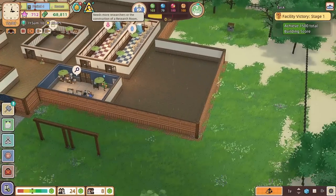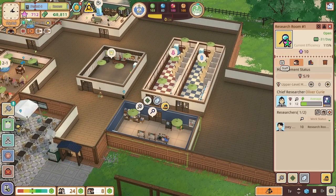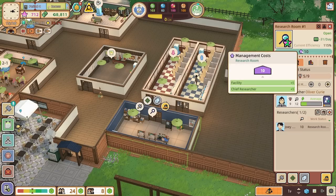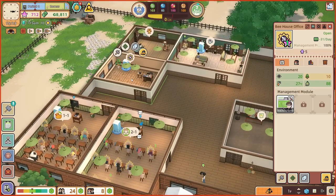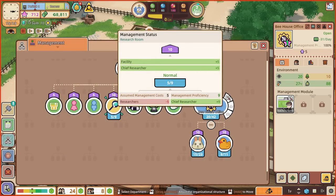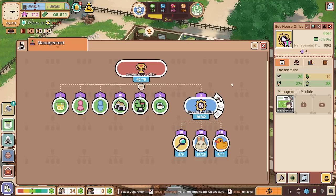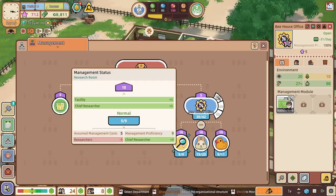We need more researchers or the construction of a research room. Why is that? I don't understand. Management cost 10. Oh, hang on. Is it worth... Where's the management thing? Is it worth bringing that under control of B House? Would that help? Is that going to help them manage?